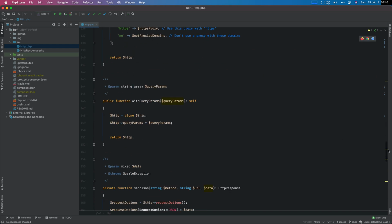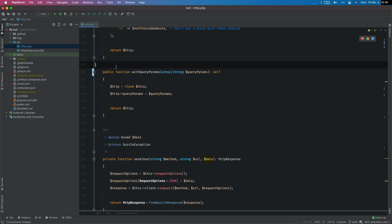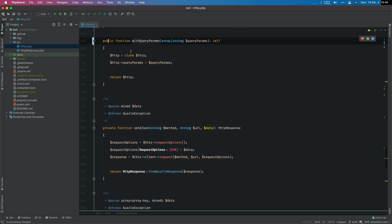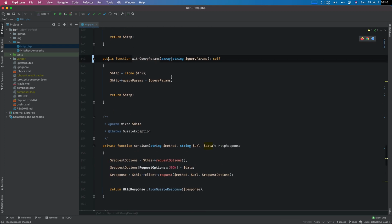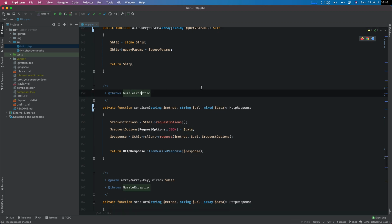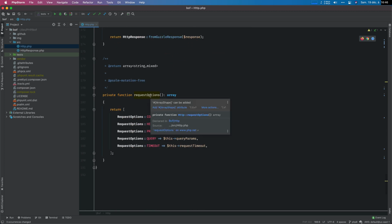I'm mostly looking at the warnings. I love when I can remove the whole documentation of a method. It's much simpler that way. I love doing that. Less code is always better. Okay, so this is an interesting one.